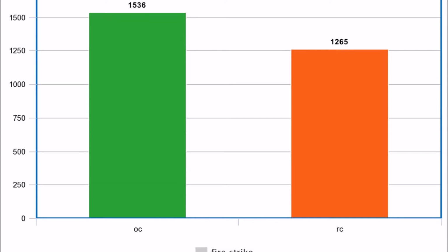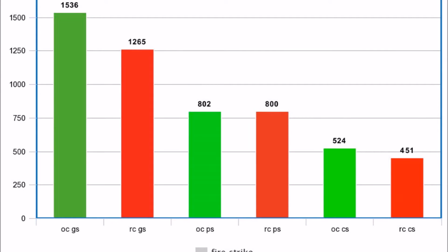Anyway, moving on to the next, we have Firestrike. Again, we have the overclocked and the reference clocked. You can see there is a difference of about 300 points there. And then I have the graphics scores, the physics scores, and the combined score here. As you can see, the physics scores and the combined score actually increased a little bit, but it's within the margin of error for the physics score. The combined score would actually benefit from the graphics because it is a combined score.